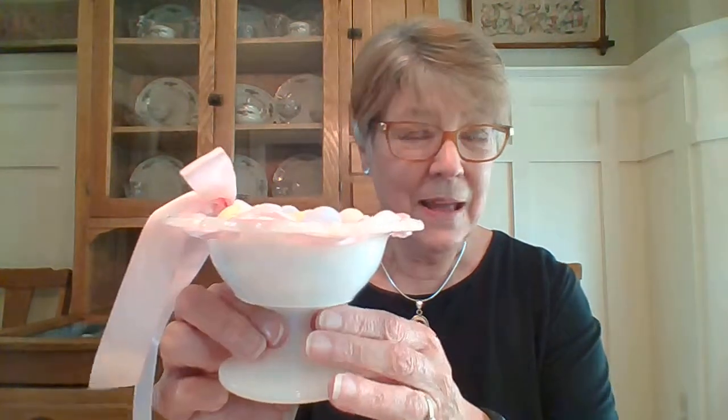I want to show you an example of how you can dress up milk glass. Here's that same little Old Colony candy dish that I showed you. I've woven a colored ribbon through the holes on the edge of the bowl and tied it in a pretty little bow, and put in some pastel candies. Wouldn't this be pretty for a baby shower, a wedding shower? But you could put all different colors of ribbon. I'm thinking for Christmas, a red or green ribbon, put in some shiny little balls. For 4th of July, red, white, and blue, and put in some bright red candies. As I said, milk glass is one of those kinds of dishes that you can use almost any time of year and for almost any occasion.